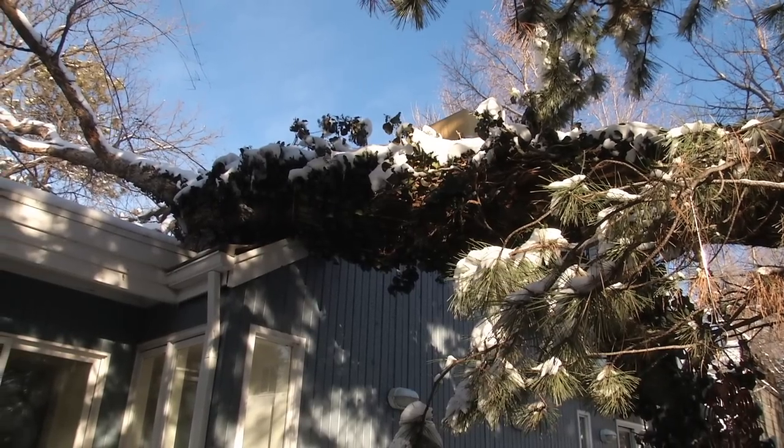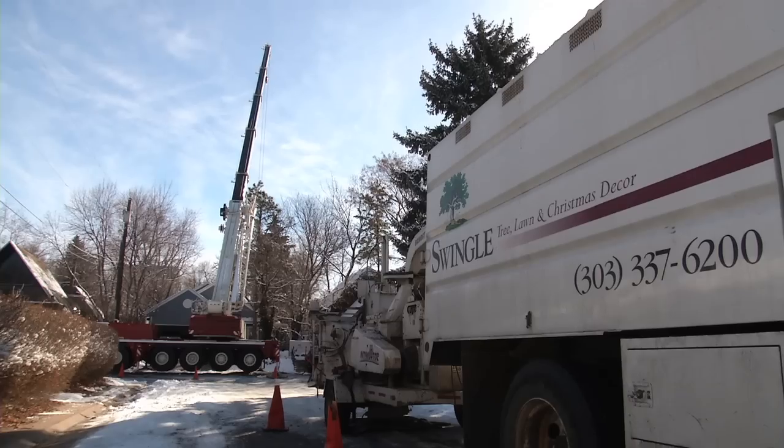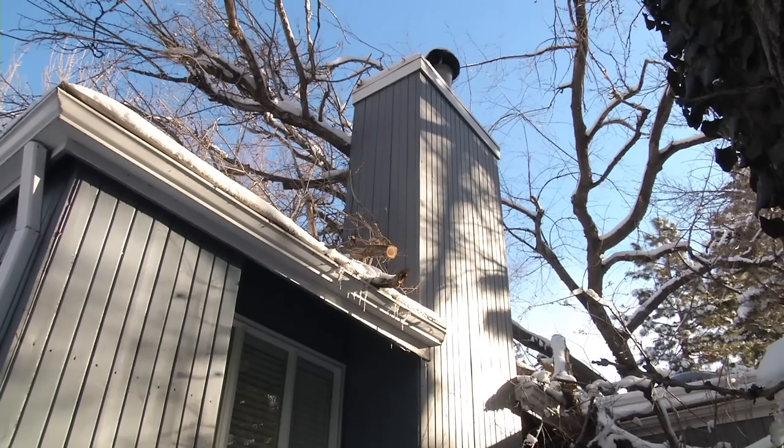3:30 in the morning was a wake-up call. You know, it sounded like the next war. And then it just sheared off. And we were very fortunate in terms of where it came down. We're going to take pretty much a whole elm tree off the top of a customer's home.